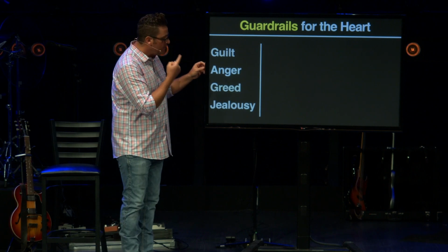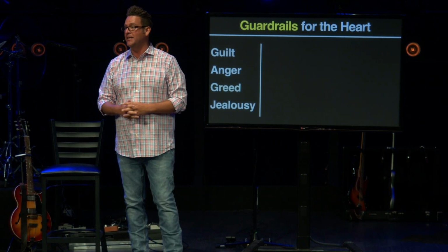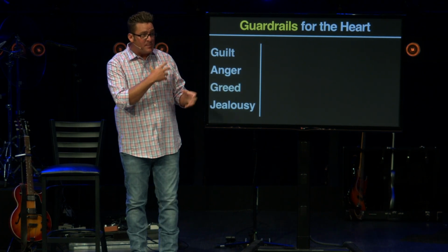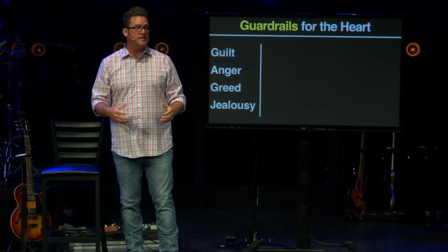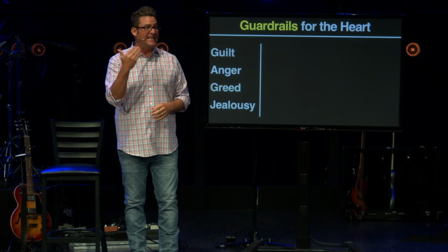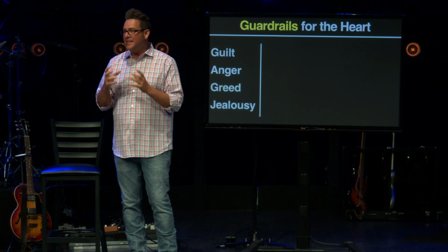So the 4 emotions I want us to talk about that I think we all bump into are these 4 right up here. Guilt, anger, greed, and jealousy. Now, before I begin to explain what these are and we talk about the guardrails around each of these, let me just say at the outset, what we're going to talk about today is a lot of information. So prepare yourselves.